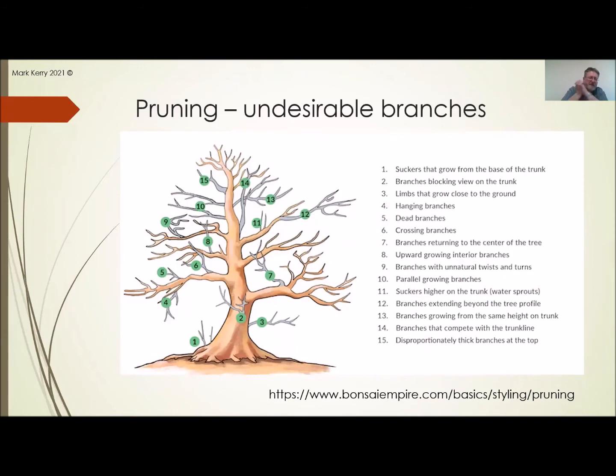Okay, so I thought it'd be good to summarize just what are good branches and what are not. So hopefully you might have seen this kind of diagram before. I'll just go over some of the branch placings that are not so good. So you've got things like suckers that come from the base. Ideally, you want to eliminate those. The only reason you wouldn't want to eliminate is if you suddenly decided you wanted a twin trunk and you let one of those grow. But generally, you want to get rid of those.